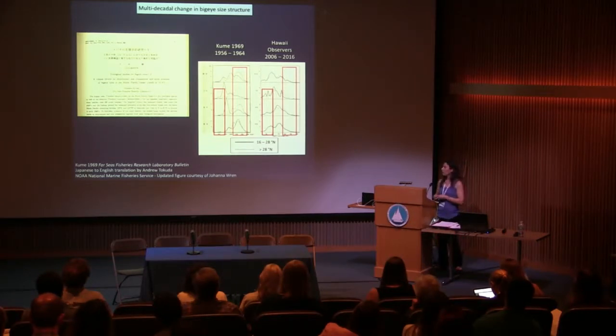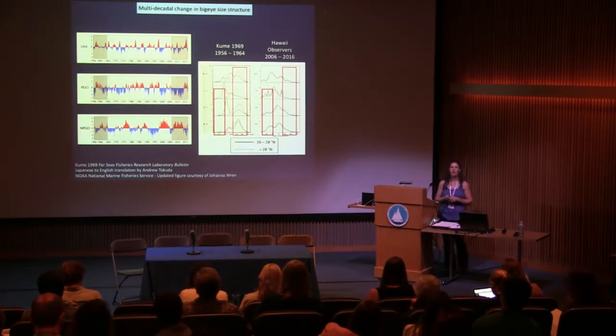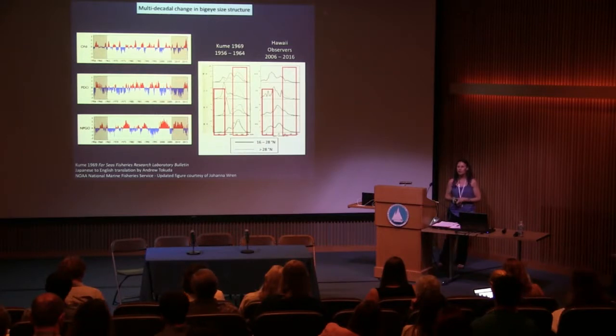We can start with looking at modes of interannual climate variability. So this shading on the left here overlaps with Kume's time period, and then this is the data from the present day fishery. If we're trying to look at the influence of either ENSO or the PDO, it's really tricky to tease apart these different phases because all these data are aggregated, and we can't go back and change how people did studies in the past. We have a little bit more flexibility here because this is our data, but trying to align with the same climate conditions is still very challenging.